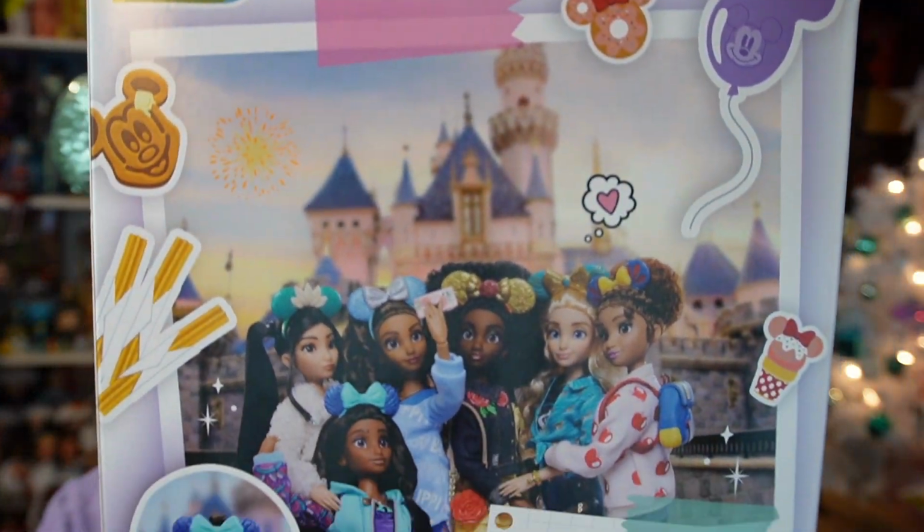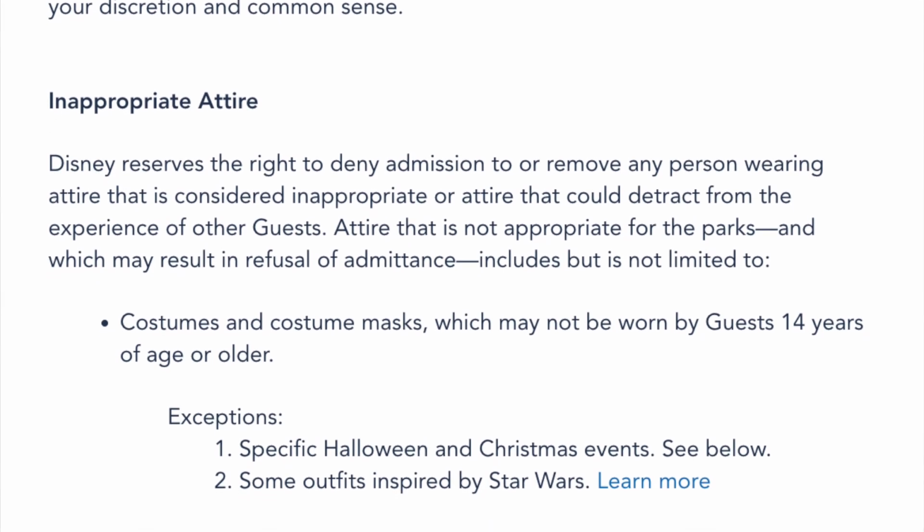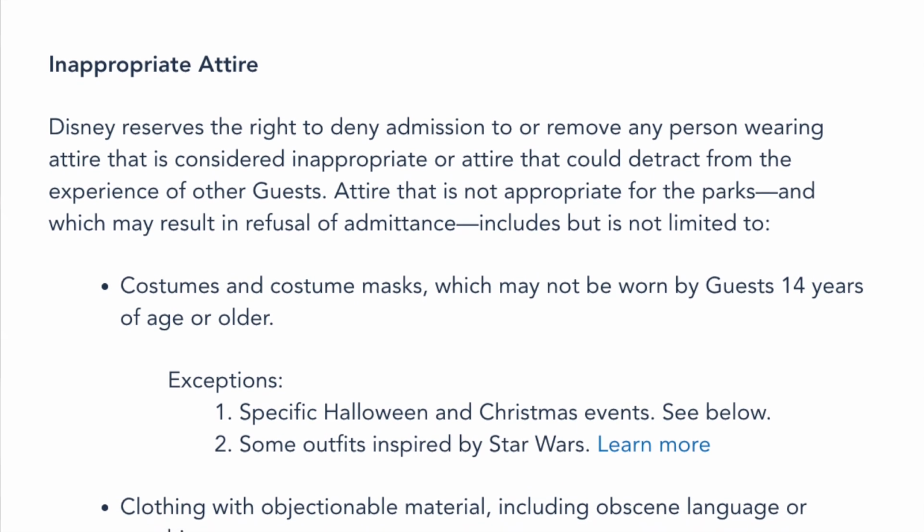Now, I went over this a little bit in my previous video, but basically, when you go to Disneyland or Disney World or any of the Disney parks, if you are over the age of 13, you are not allowed to wear costumes.